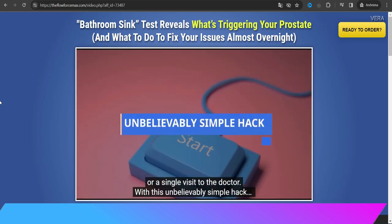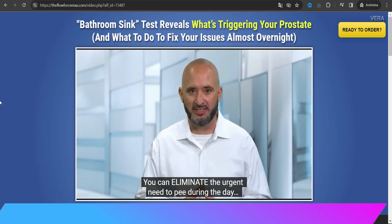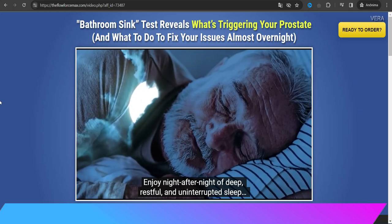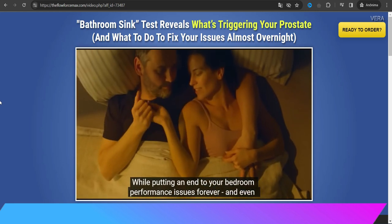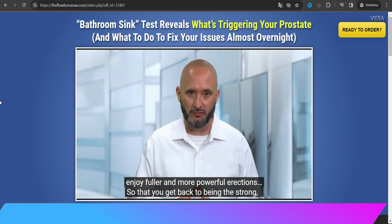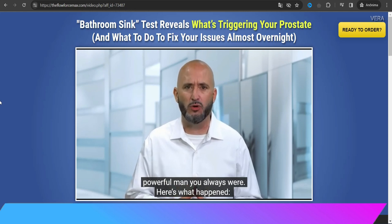With this unbelievably simple hack, you can eliminate the urgent need to pee during the day. Enjoy night after night of deep, restful, and uninterrupted sleep while putting an end to your bedroom performance issues forever, and even enjoy fuller and more powerful erections, so that you can get back to being the strong, powerful man that you always were. Here's what happened.